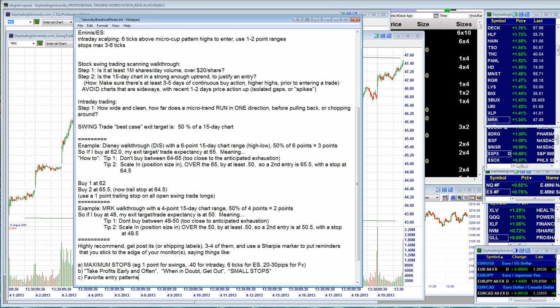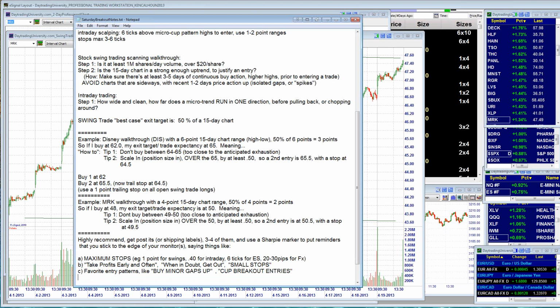Favorite entry patterns, like buy minor gaps up, or cut breakout entries. So that's just kind of like a bonus tip of trading, the life as a trader.